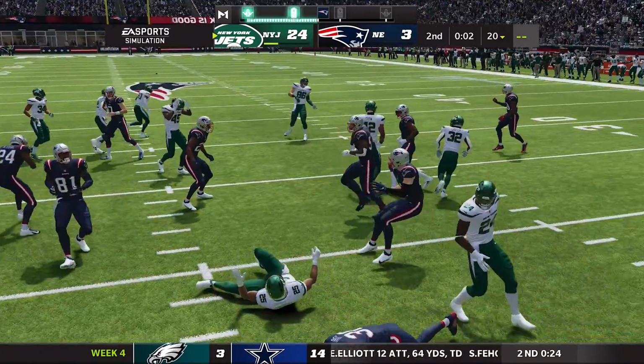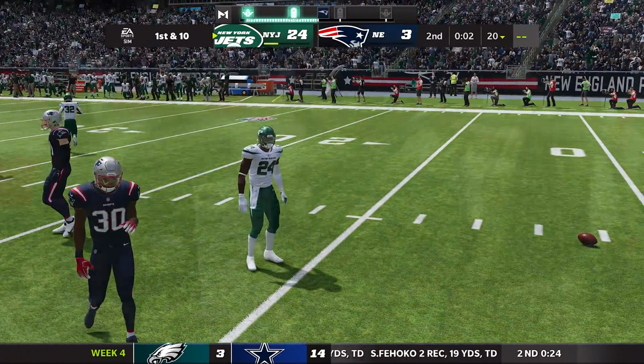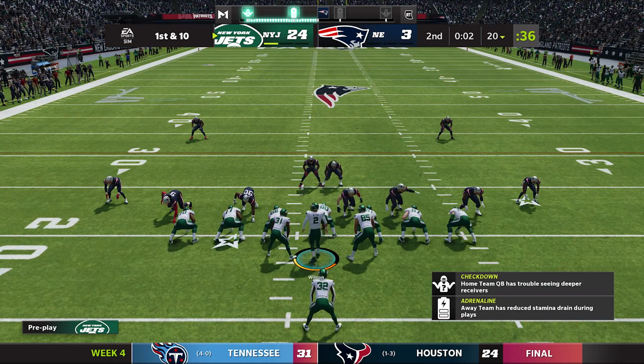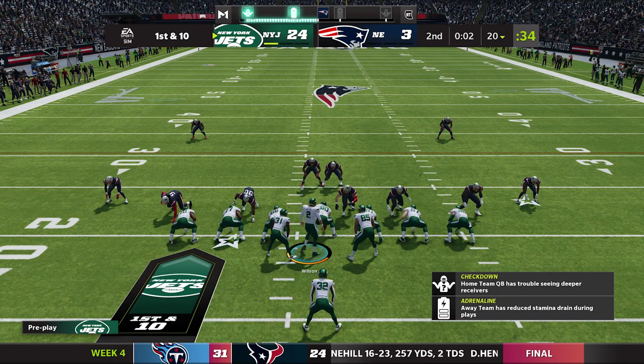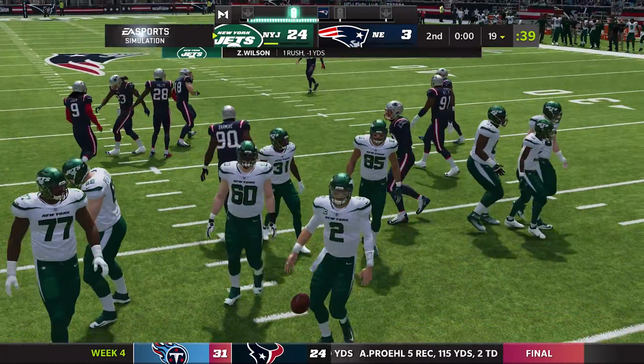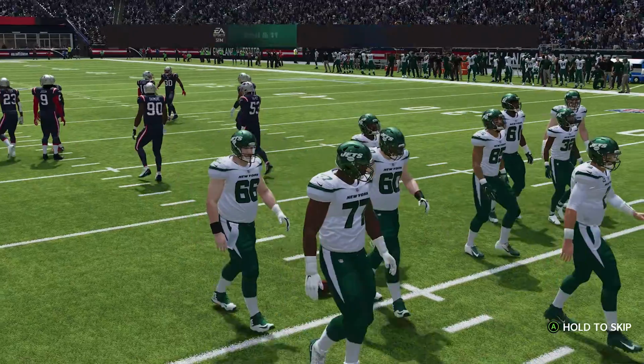And the decision to come out of the end zone is going to cost him time. He's going to run down, but after taking a quick 20-yard QB kneel, the final seconds tick by to take us to halftime, and that's going to do it for the first half of play.